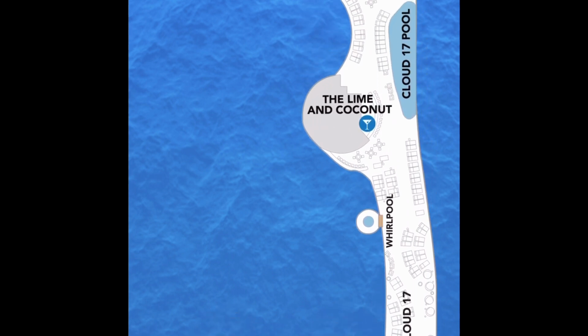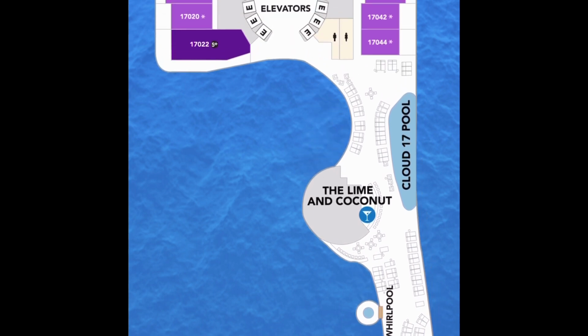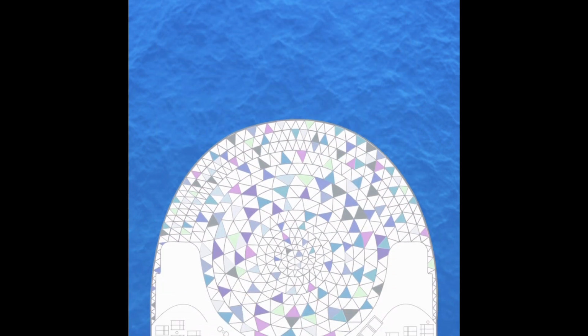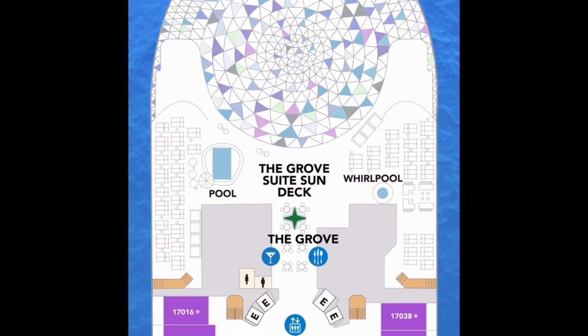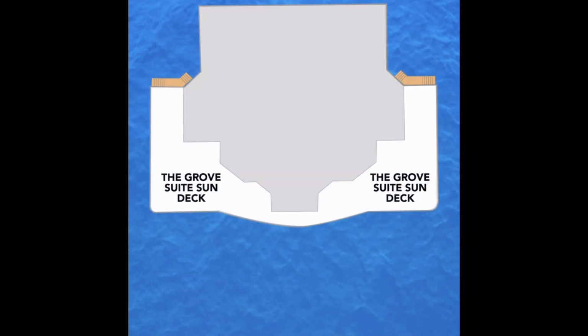Again, more of the Lime and Coconut. There's just so much going on this ship. It's wild. And as you can see, the other deck for Coastal Kitchen. And you can see the top of the AquaDome right there. And of course, this is dedicated to the suite guests only. They have their own special location for hanging out, lounging, with their own bars and their own pool. If you are a suite guest, this is where you want to come and hang out. A lot of the suite guests will be hanging out here. You probably won't see them much around the ship, if at all, because they're paying good money for it.